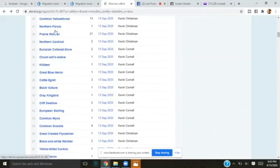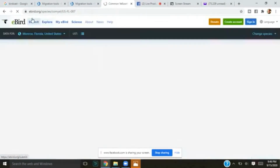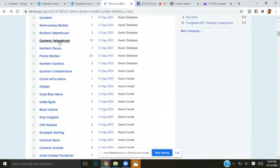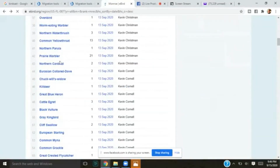Northern waterthrush. Let's see. Ooh. Yep, common yellowthroat. Northern parula. Common yellowthroat. I saw lots of these last year, but a little bit later in the season. Haven't seen any yet. These are cool birds. Let's see, Northern Parula. I did see one this week. I'm going to show you later. Northern Parula. Let's see what else we have.